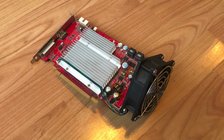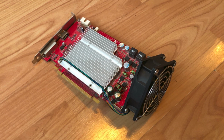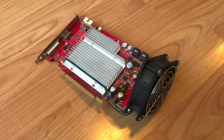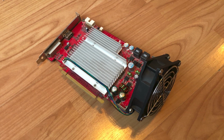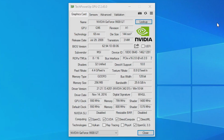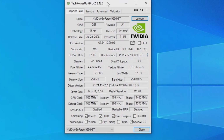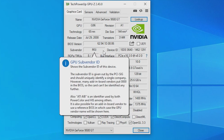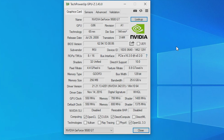Well, this is a Medion NVIDIA 9500 GT, although GPU-Z actually states that this is an MSI card, but perhaps this one shares a BIOS with the MSI versions of the 9500 GT. This is a 256 megabyte GDDR3 graphics card, and as per the seller's description, it will pretty much be useless in modern games.